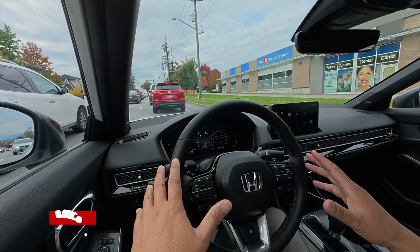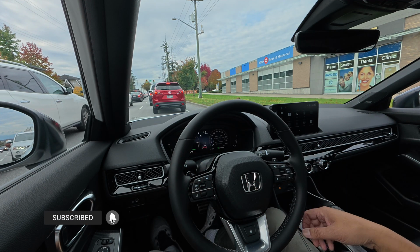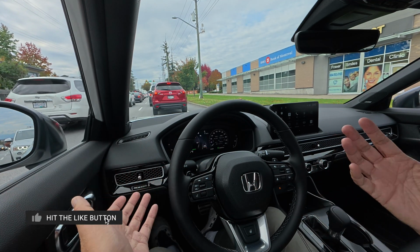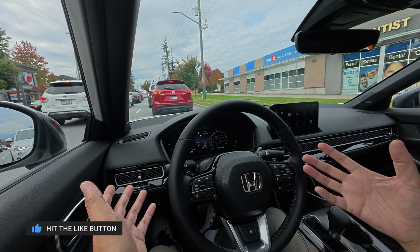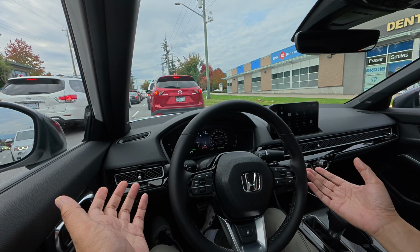Yeah. The amount of time this thing stays in EV mode is quite incredible as well. And when it does kick on the gas engine, you really don't feel it. As I mentioned, it's like you're in traffic and it's just like driving an EV.